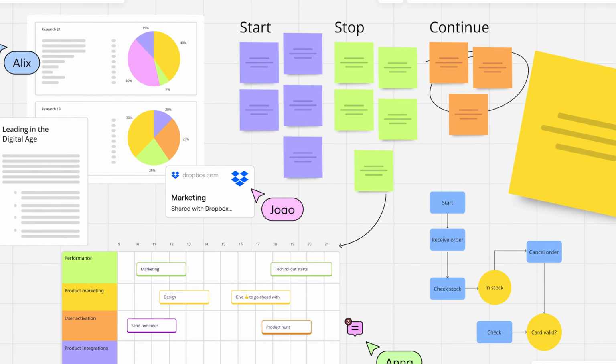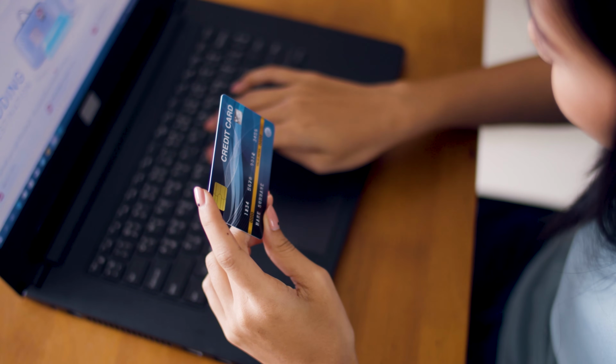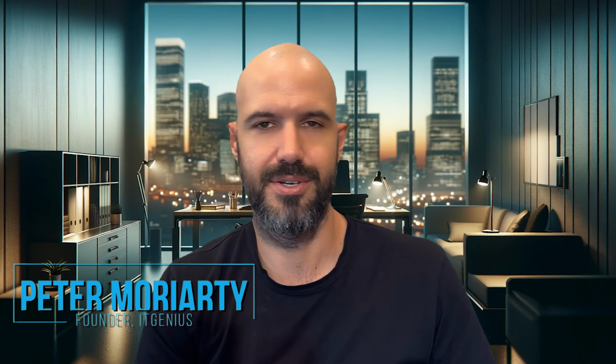Miro seems to do the same thing. In that case, where there's multiple options and all of them are paid, the bottom line probably comes down to what are you already paying for? Canva, I'm already paying for because I've got a Canva account, my creatives use it. We've got a couple of paid licenses for it already. So we're probably going to end up using Canva.